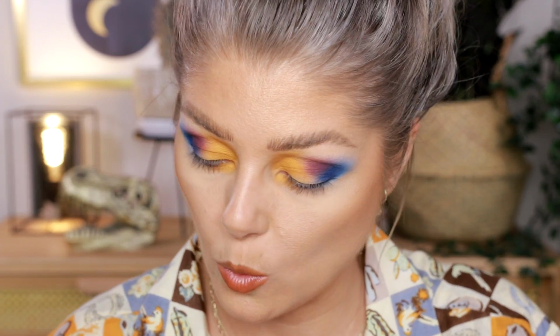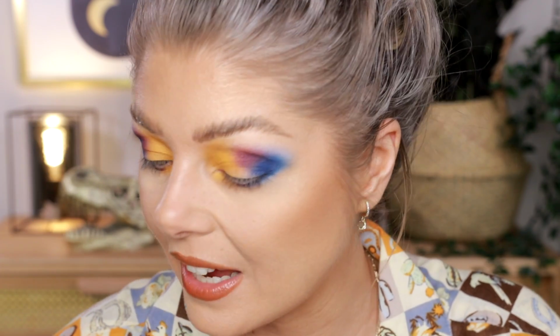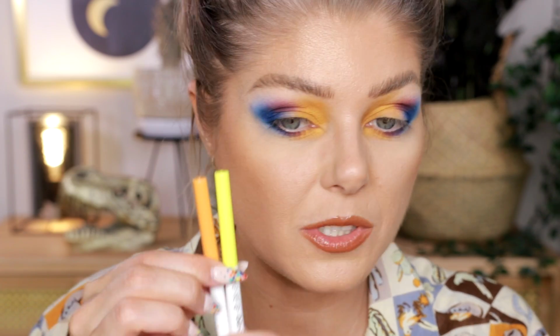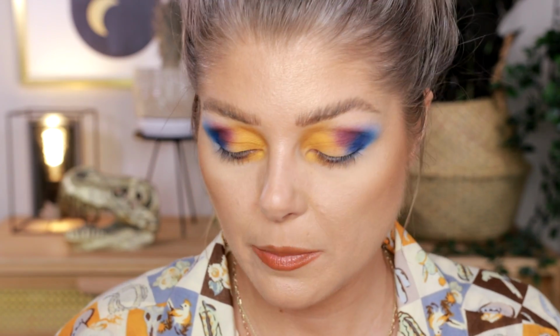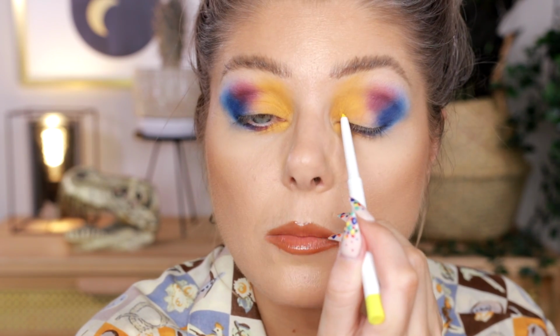It is so pretty. I want to do this darker purple in the outer part, and I kind of want to meet up with some of the liners. I was thinking the yellow and the orange. So maybe I should start with that. Let me see if I can draw some on.